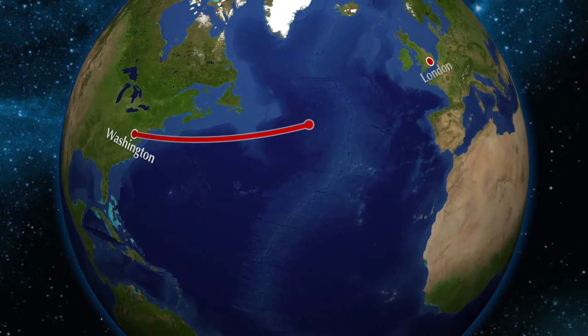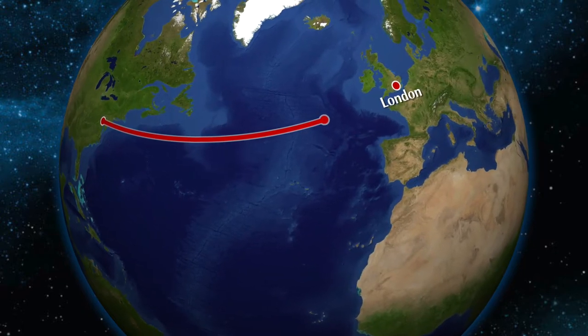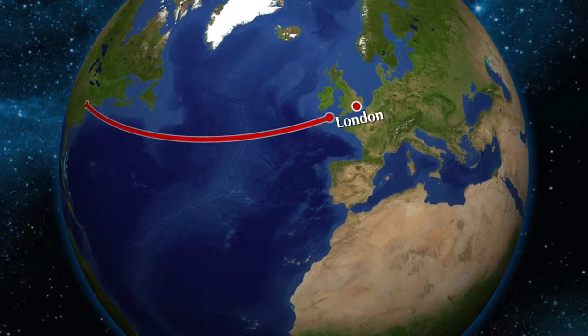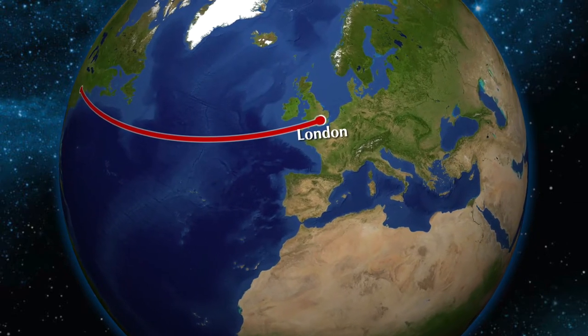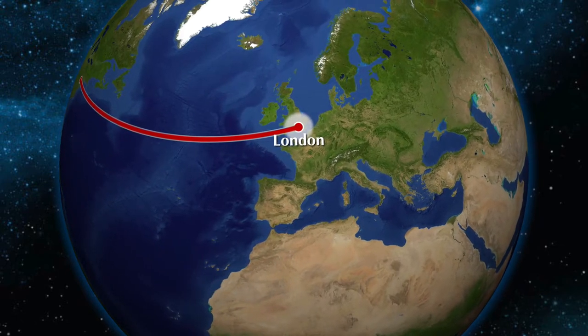The weather in London is very nice with clear skies and light winds. The temperature is 17 degrees centigrade, about 66 Fahrenheit. And we thank you for joining us today. We hope you enjoyed your flight.